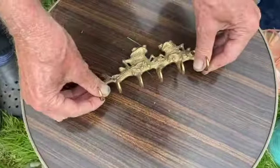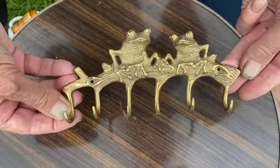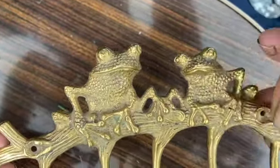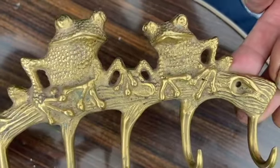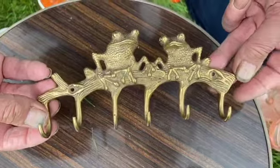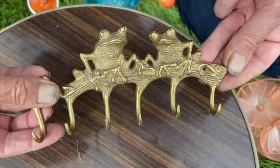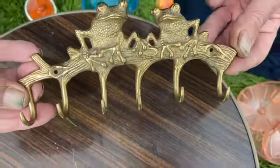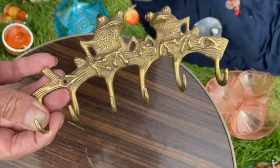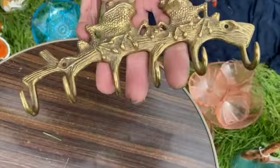Froggy hooks. What can you say? Their legs are funny. They're like those frogs with little suckers on the end that can climb up walls. It reminds me of a couple of friends I've got as well, so it's a bit dear to my heart, because they look like frogs. Nearly all of this stuff was 2 or 3 quid, a quid 50 pence. This was £2, almost worth that in scrap.